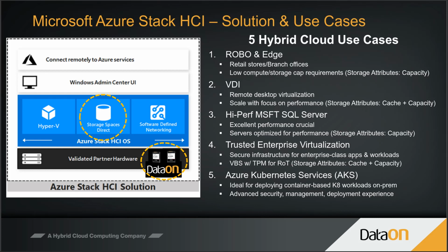So all in all, I think if there are a few takeaways from this slide, it's that storage plays a key role in your different use cases. And you have to pay attention to what your needs are from a workload perspective. Is it cache? Is it IOPS? Is it bandwidth? Is it both? Is it capacity? And then be able to engage with us on the right devices that can meet those business needs.